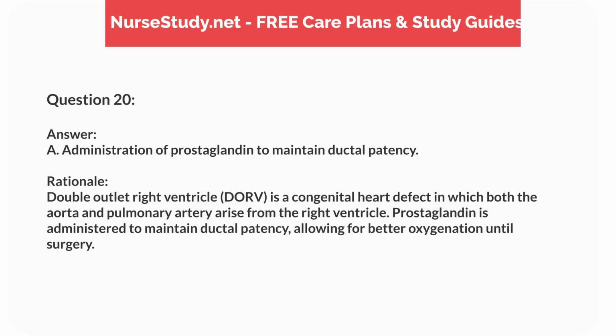Rationale: double outlet right ventricle is a congenital heart defect in which both the aorta and pulmonary artery arise from the right ventricle.